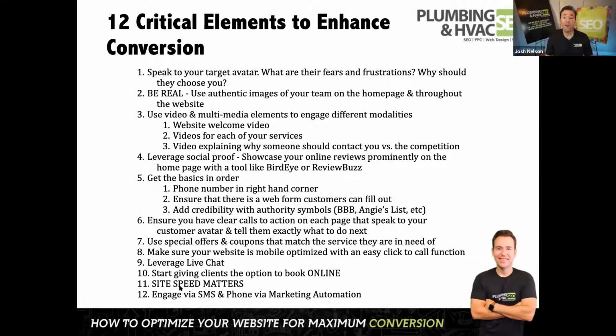And again, we want to leverage automation. I'm going to talk about some cutting edge automation tools that are available now where we can make it easy for the customer to start a conversation and then make automation happen where they get followed up with quickly, they get scheduled in, and nobody on your team has to chase. I think Susan said we have a chatbot. So using things like chatbots and marketing automation can give you a massive competitive advantage versus the other home service companies in your area. So these are the 12 critical elements that you want to use to enhance conversion.